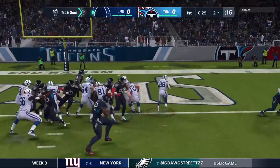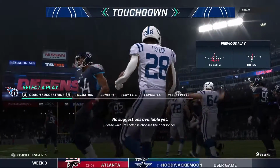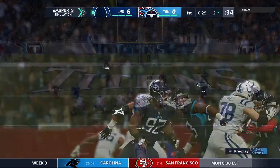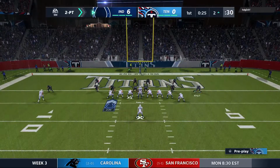They'll look to run with Taylor. And he'll get into the end zone. Touchdown, Indianapolis. Jonathan Taylor with touchdown number 7 on the year. And the Colts take it right down and score on the opening drive.